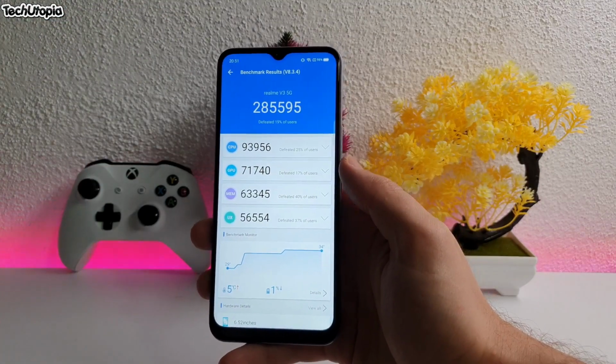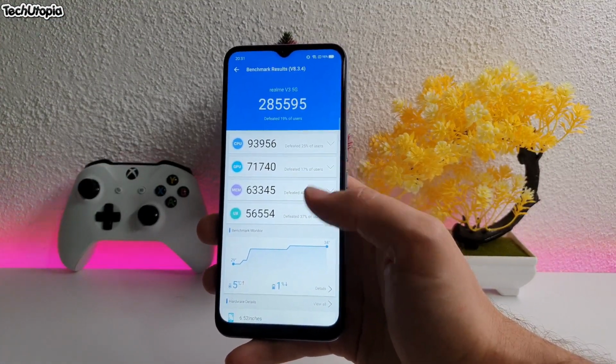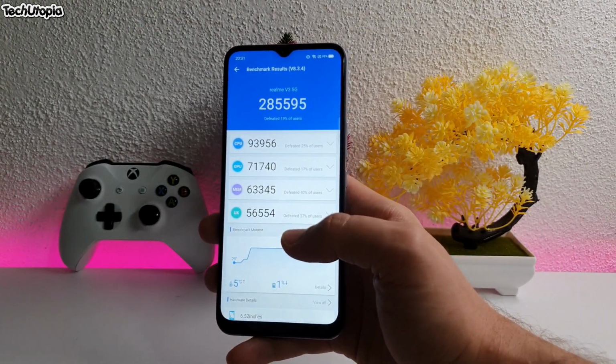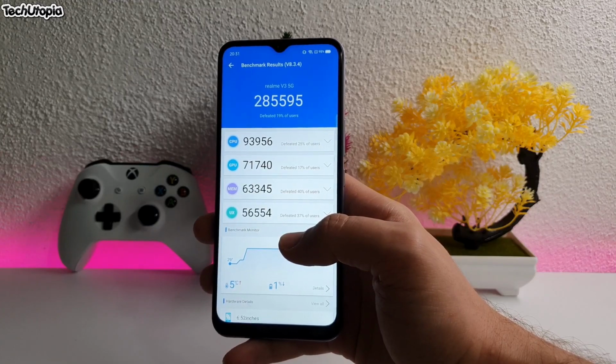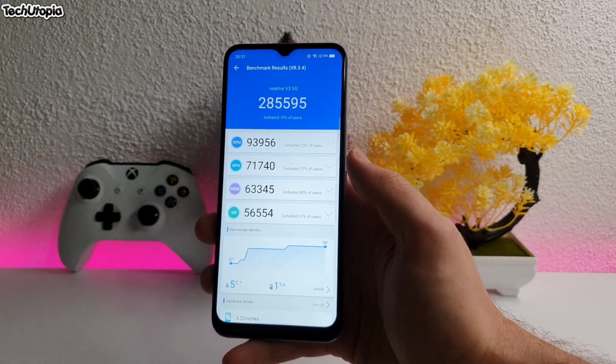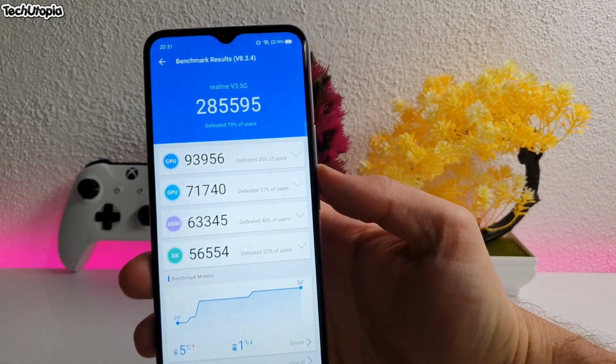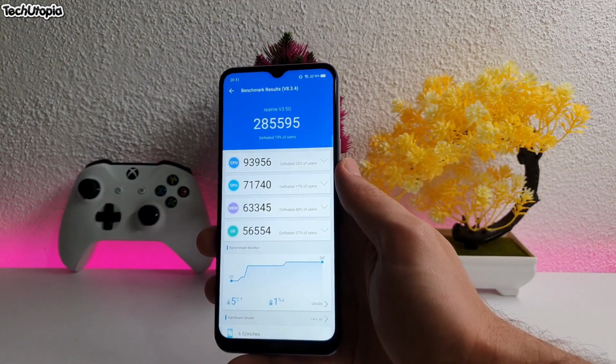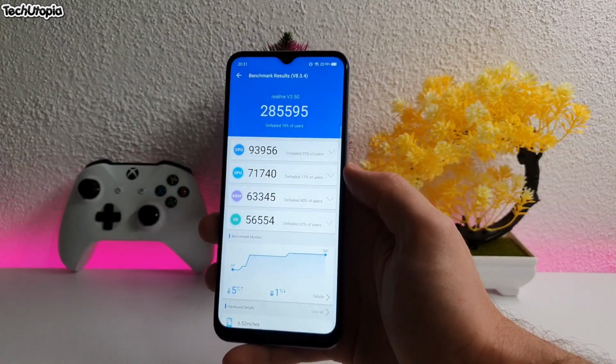Here you go, Antutu. Already done it with the Realme V5, exactly the same score, just 280,000 to 290,000 max, which I got. It didn't pass 300,000. Not bad. I mean, still an impressive score for a $200 phone. Seriously, impressive. Better than the Snapdragon 720 in the Redmi Note 9S. Indeed, it's a better score.